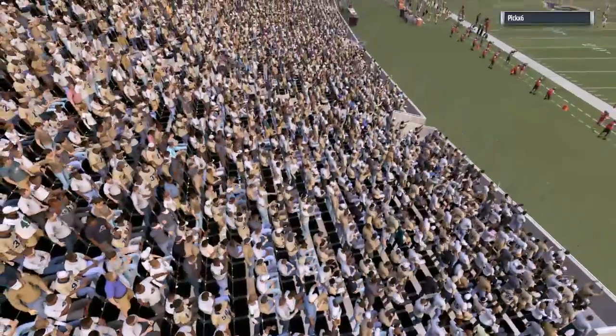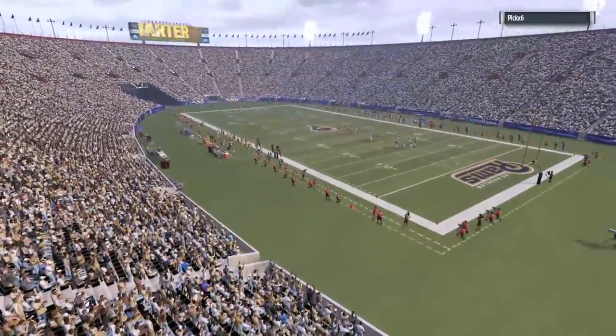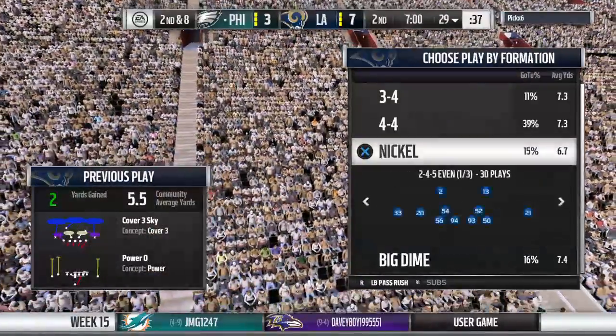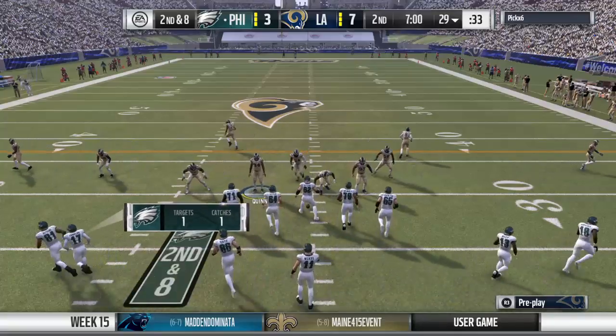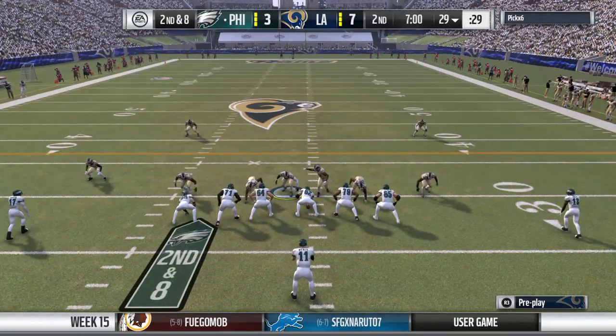Back live with Charles Davis. I'm Brandon Gaudin. It's the Eagles with the ball here to begin quarter number 2. They've got a 2nd down and 8 to start things out. They come up in an empty set. 4 wide receivers, 1 tight end.